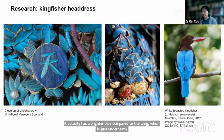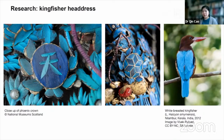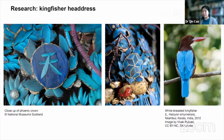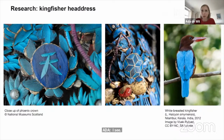And so in the kingfisher feather industry, it's been categorized that there are two types. One is the soft blue, which is the brighter, delicate back feather, which is very hard to apply. And then you also have the harder blue, which is from the wing and then the tail, which is slightly less bright but darker, but it will bring out the contrast when being formed together with the soft blue.